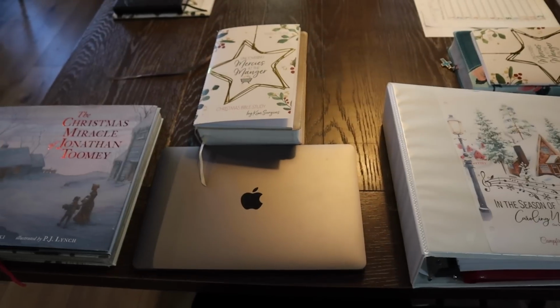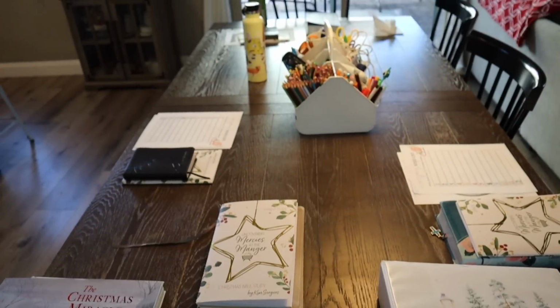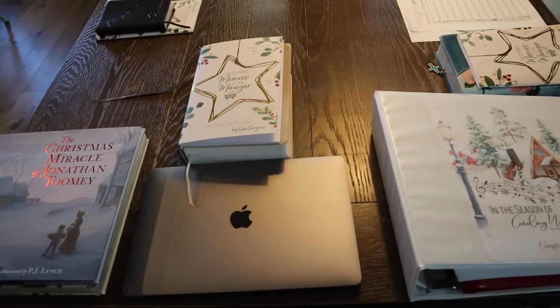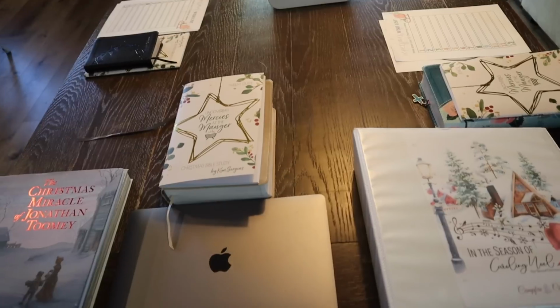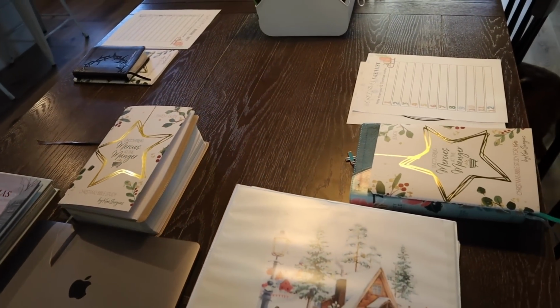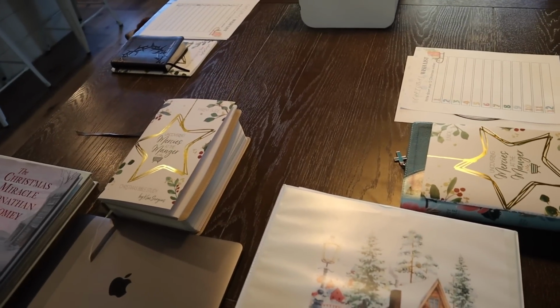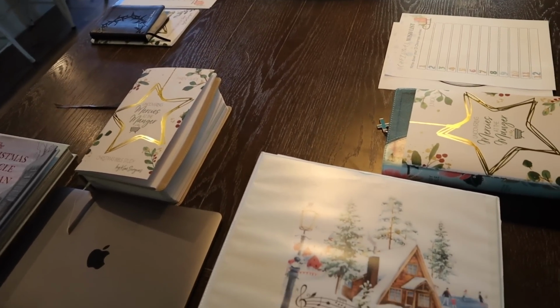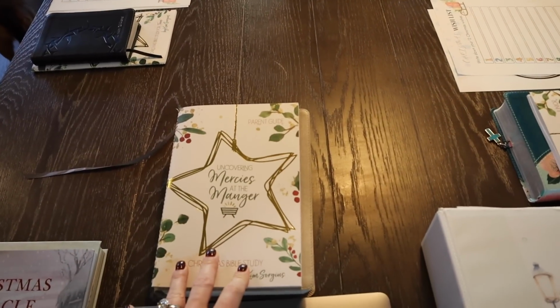So for basically the entire month of December, this is what our morning time is going to be looking like. In the month of December, I take a break from science curriculums for my younger kids. My older ones are keeping up with their BJU science courses, and I take a break from doing history. So what we are doing is our Christmas Bible study.